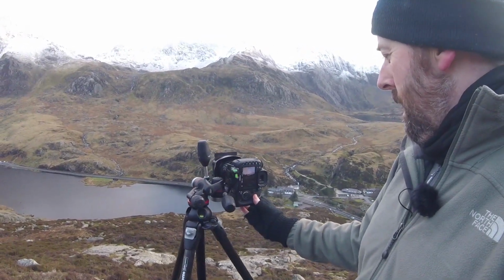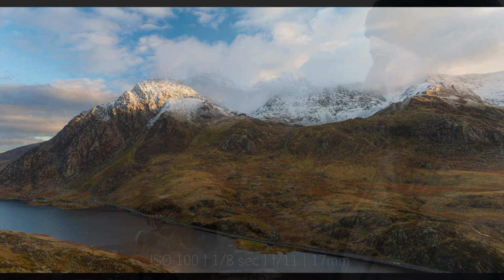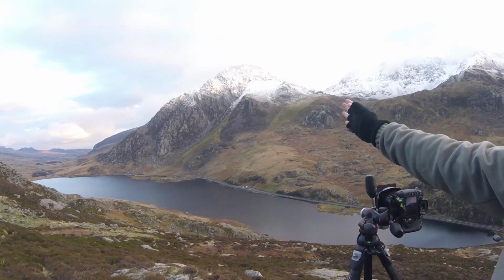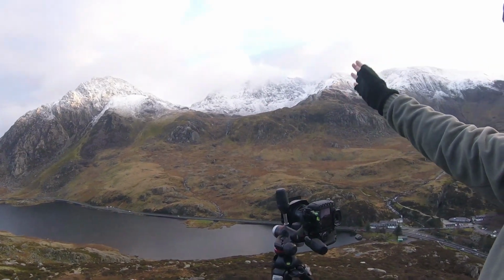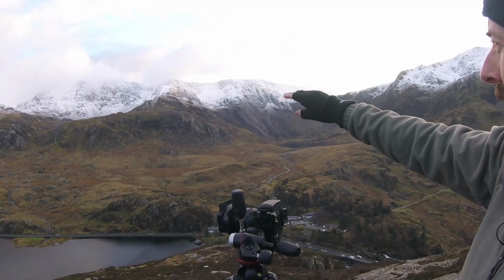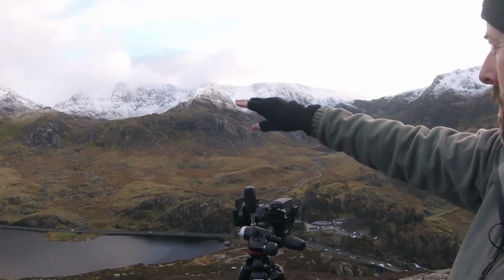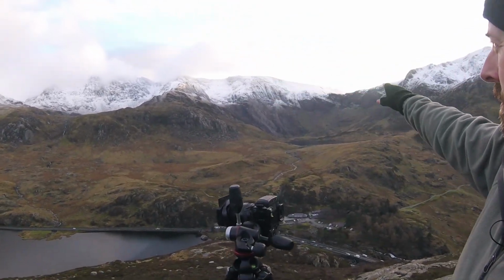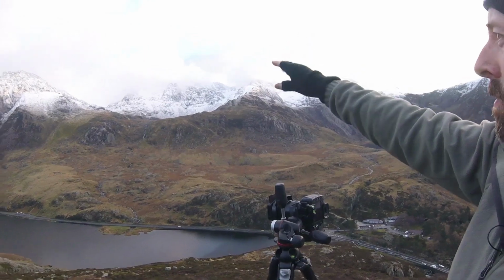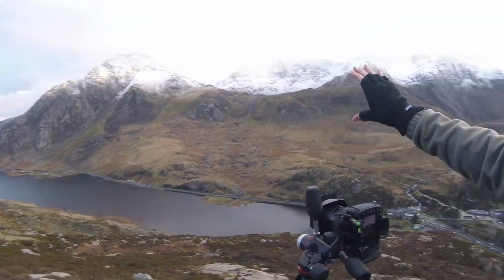Just taking a portrait landscape shot. So one with Tryfan, and then Glyder Fach, and then Y Garn, and then you go Glyder Fawr, and Devil's Kitchen, and Llyn Idwal. So they're known as the Glyders. But it's nice cloud, nice light. Look at that light, that's beautiful light. But just trying to get that scene in there.